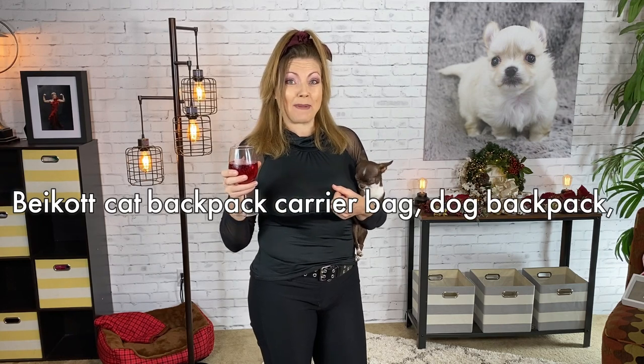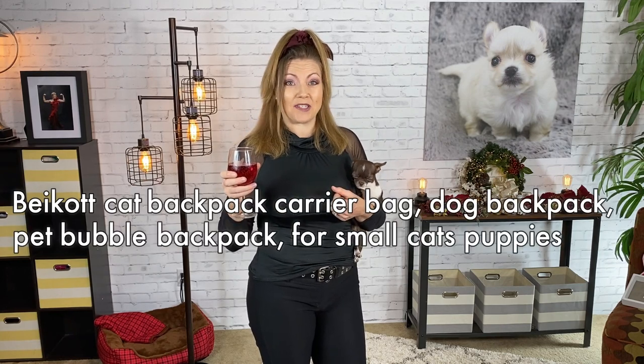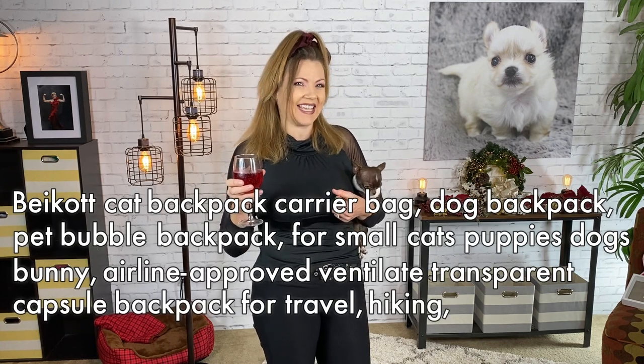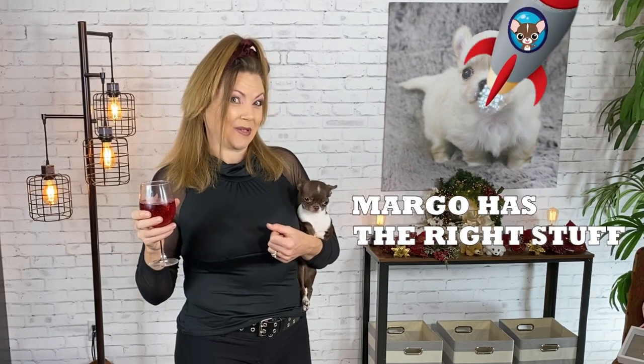You guys might remember a couple weeks ago, I did a shopping spree on Amazon. And one of the items I was looking forward to the most? Bicot cat backpack carriers bag, dog backpack, pet bubble backpack for small cats, puppies, dogs, bunny, airline approved ventilation transparent capsule backpack for travel, hiking, and outdoor use. But I prefer to call it the space capsule.